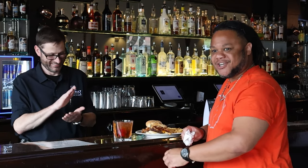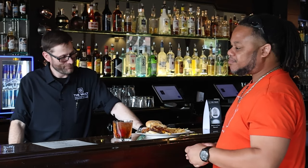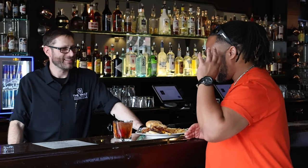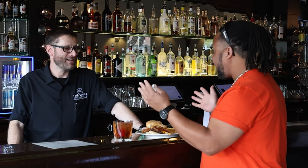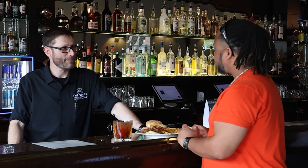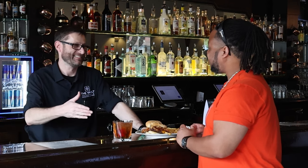Let's get the party started. Woo! That's how you get the party started, baby. Man, that was all so delicious. Thank you so much for dropping this to me. Absolutely. It was all good. I want to keep on munching on this burger, but I've got to go talk to the chef who's going to be making me something pretty delicious. I really appreciate it, Chef Frank. I will absolutely talk to Chef Frank for you. Thanks, my man. Thank you.